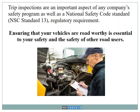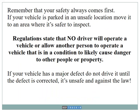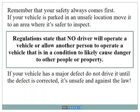Trip inspections are an important aspect of any company's safety program. As well, they are a National Safety Code Standard, NSC Standard 13, which is a regulatory requirement. Ensuring that vehicles are roadworthy is essential to not only your safety, but the safety of other road users. Remember that your safety always comes first. If your vehicle is parked in an unsafe location, move it to an area where it is safer to inspect.